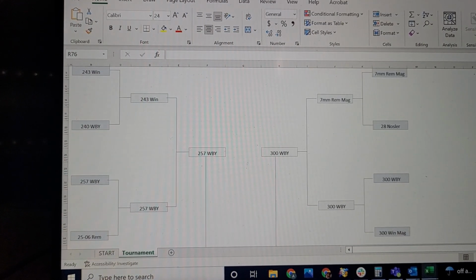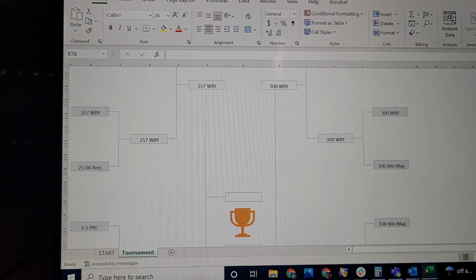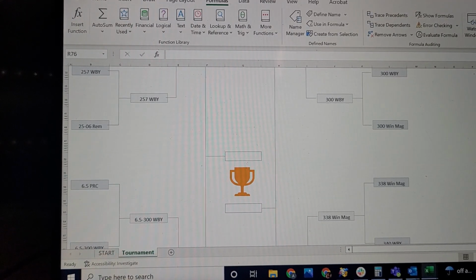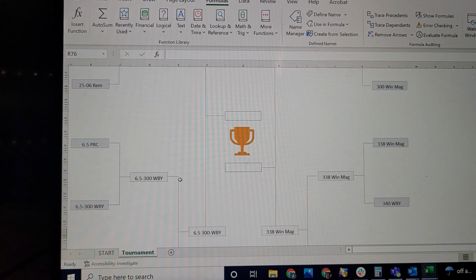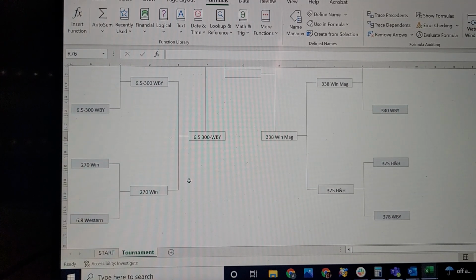The 257 Weatherby demolished the 25-06 with votes. Moving down, the 6.5 PRC versus the 6.5 300 Weatherby. And as you can imagine, the Weatherby won. The 270 Winchester was against the 6.8 Western, and it beat it out. So there's something to say about that good old classic 270.